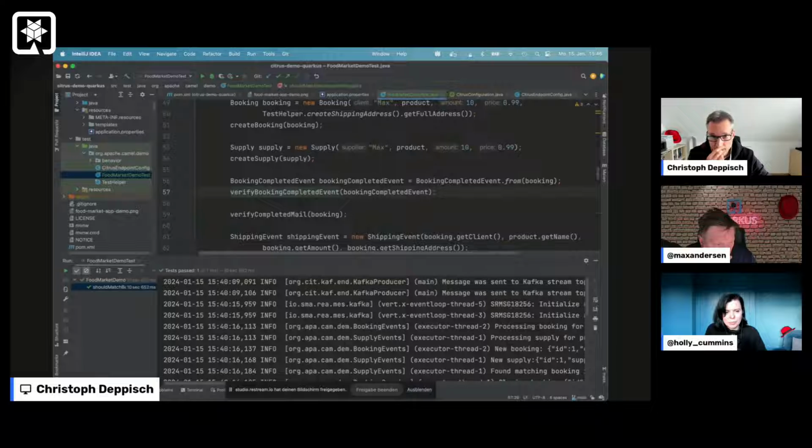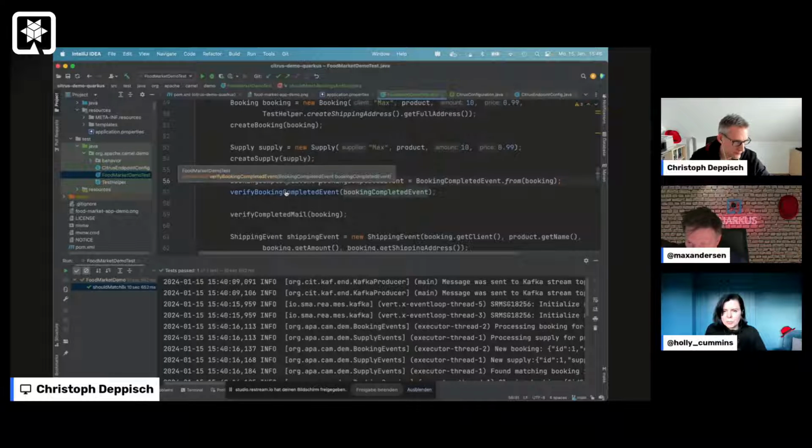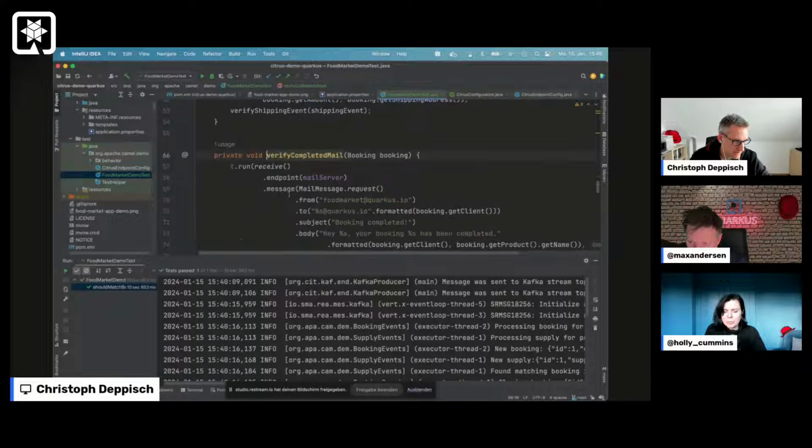Okay, so let me just check a bit on if I have everything for this mail communication. I guess I'm good. So you just want to make sure that when you did the email thing, it was Citrus sending the email, not Quarkus, right?